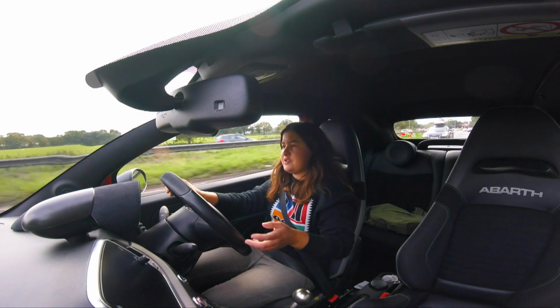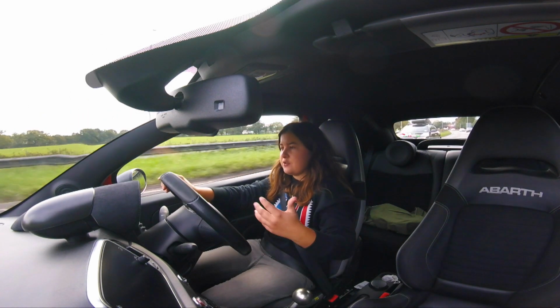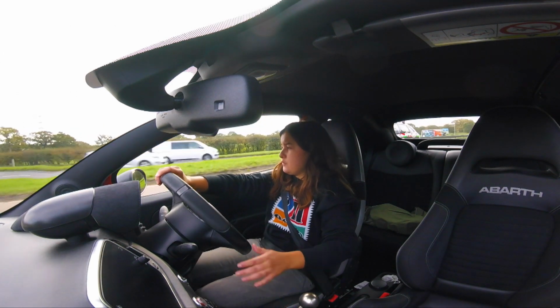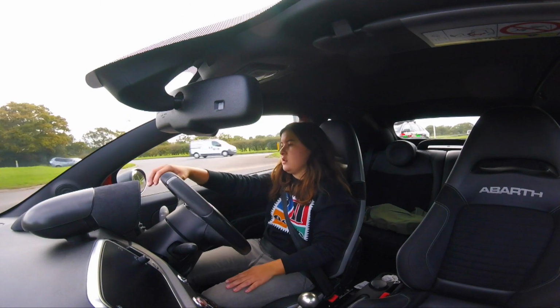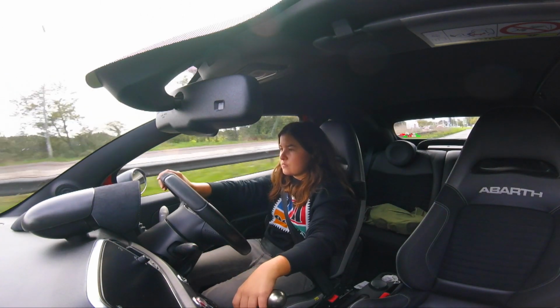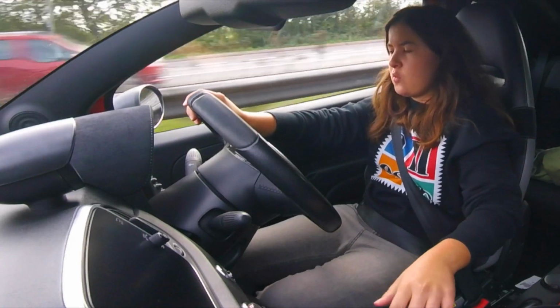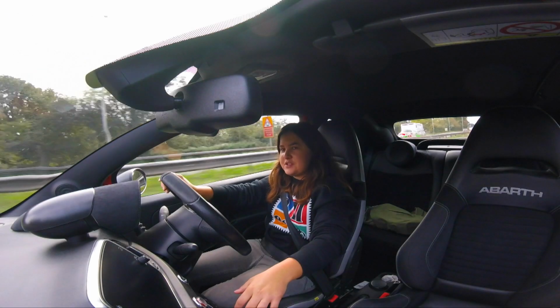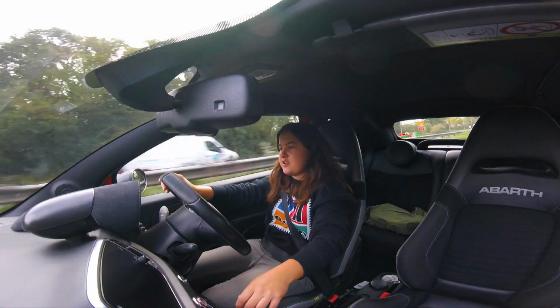And also when you do give it some, you seem to hear more of the intake noise coming through the cabin, assuming it's just because of the more powerful turbo, and it's a more powerful car compared to my Abarth. Yeah, it seems so much more suckier from the inside. I hope you can hear that.